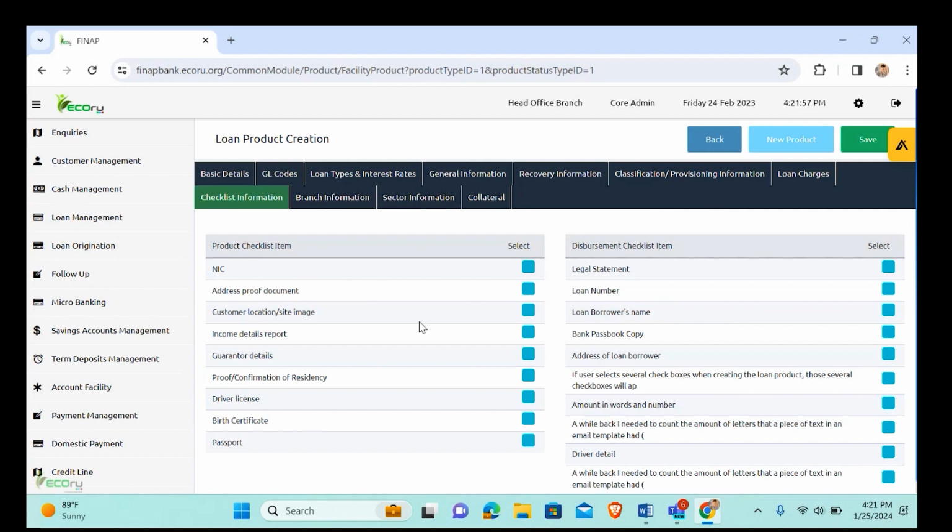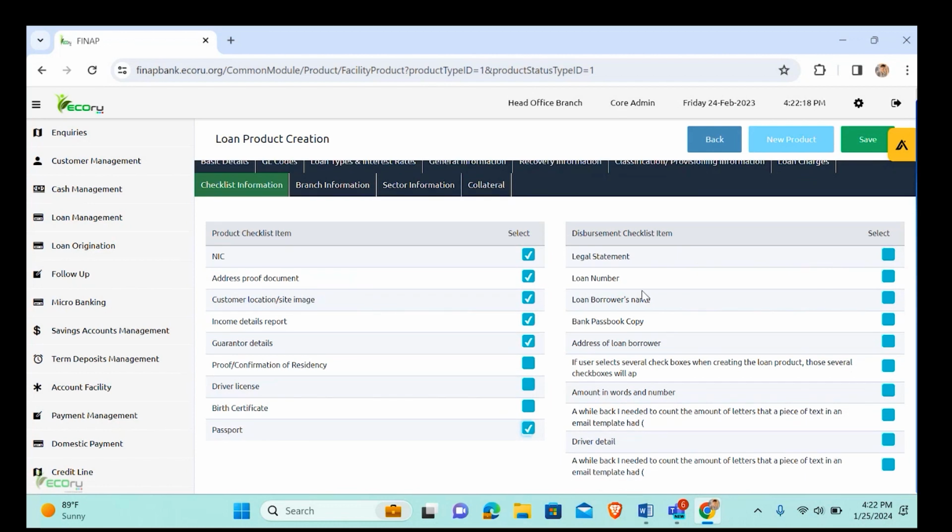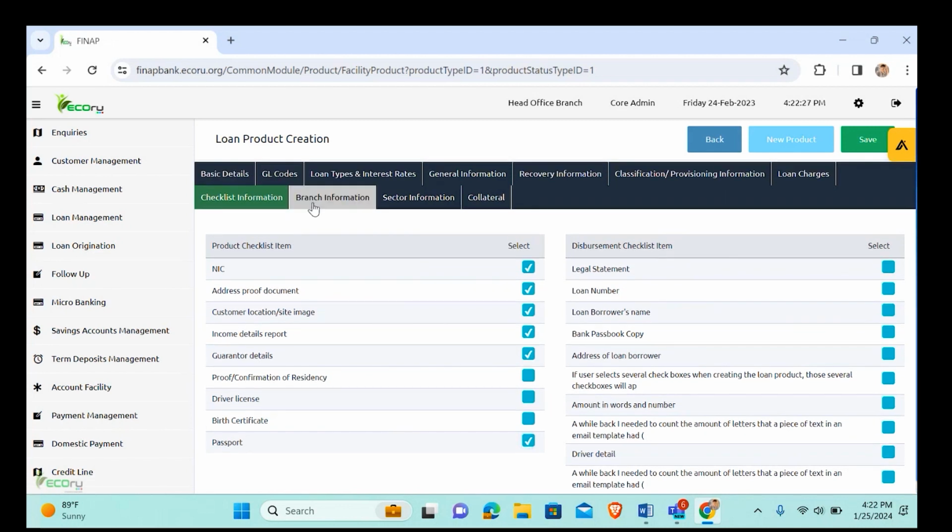Under the checklist information, this is where you check in all the information that is needed. So for this specific loan product, let's say that we need the NIC, the address proof document, the customer site images, income details report, guarantee details, and only the passport. So these ones will be mandatory at the time of creating the loan, so that the customer needs to bring these documents. So at the disbursement checklist, we can have the list that the employer needs to go through with the customer to make sure that everything is ticked in.